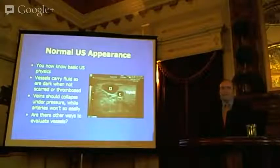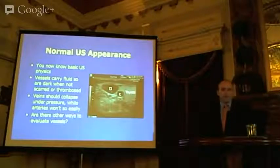So we've had the basic ultrasound physics talk. You know that veins should be dark. Solid things with no air should be fairly bright. Thyroid is more solid than the IJ and the carotid.